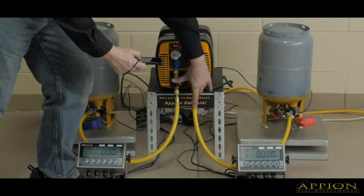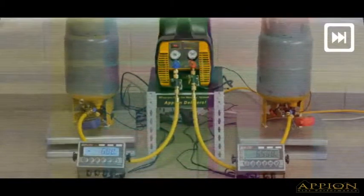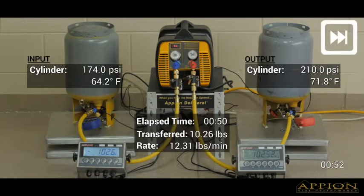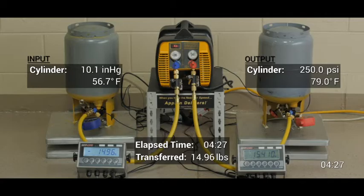What happens when restrictions are removed? Well, see for yourself. Most of this transfer was done at an incredible 12 pounds per minute. With the restrictions removed, we transferred over 15 pounds and achieved a 10-inch vacuum in less than 5 minutes. Remove the restrictions and your recovery will be faster, cooler, and easier than ever.